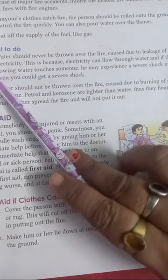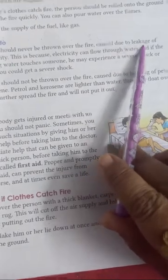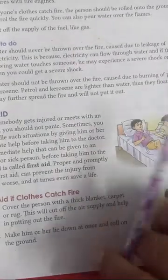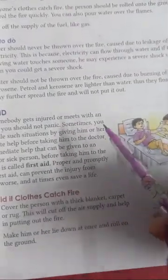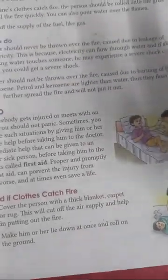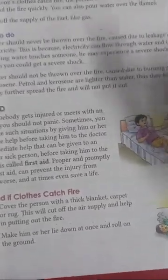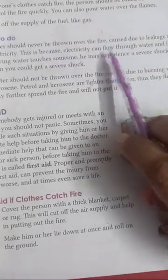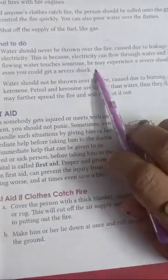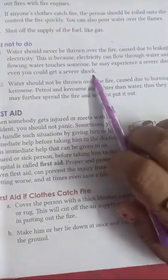What not to do? Water should never be thrown over the fire caused due to leakage of electricity. If you throw the water over the fire which caused due to the leakage of the electricity, you can get the electric shock. Yes, if we throw sand, then it will. This is because electricity can flow through water, and if the flowing water touches someone, he may experience a severe shock, or even you could get a severe shock.